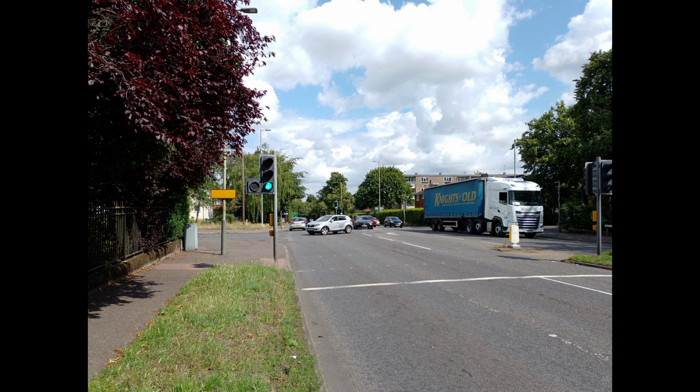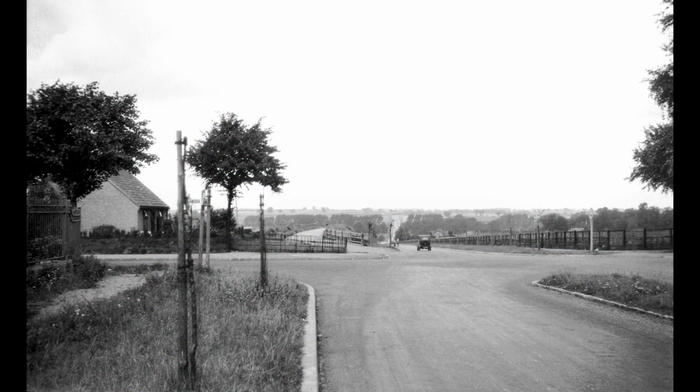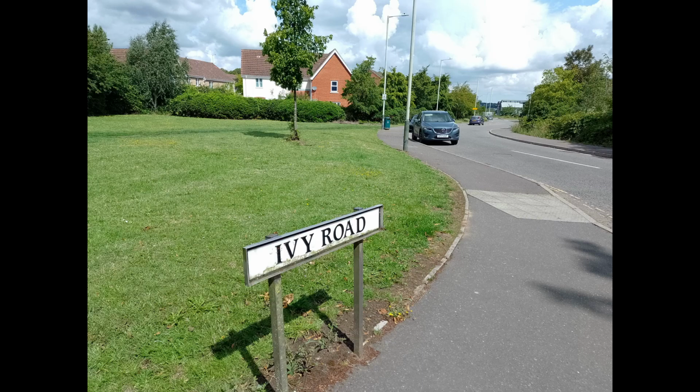Bowthorpe Road crosses the ring road, and this is the view of that junction from Farrow Road in July 2023 compared to July 1933, 90 years before.